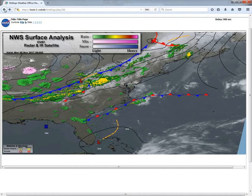Taking a look at our surface analysis across the area, you can see we have a cold front draped across portions of the Midwest with some rain over the Appalachians as of 9Z this morning. That rain is going to continue to migrate eastward along with that front, and it will be impacting us later today, mainly after the 5 p.m. hour near sunset. That is when we're going to be seeing the best chances for that shower activity, and can't rule out a rumble of thunder or two, as that is a pretty strong front that's going to be moving across the area.